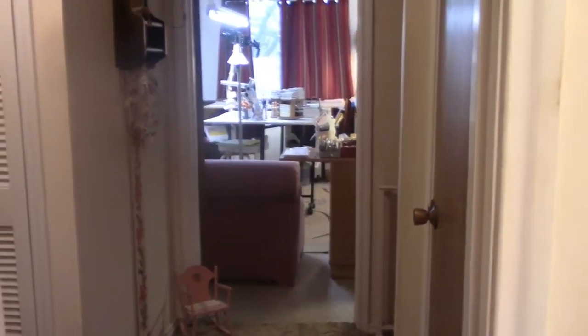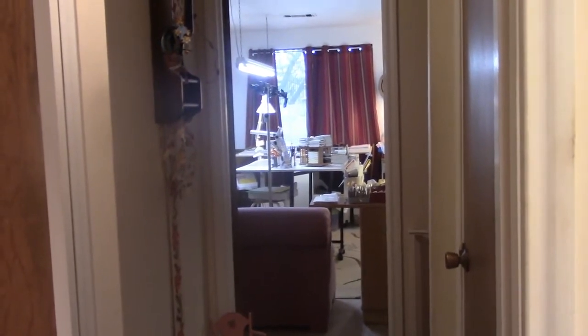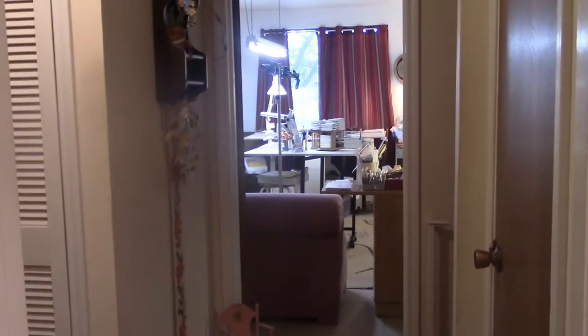So it's my hideaway. I walk down this hall and I glance over and see that. And my heart is happy. I love that room. Spent many, many hours in it. It's, I guess you could say, my happy place.